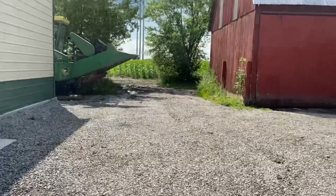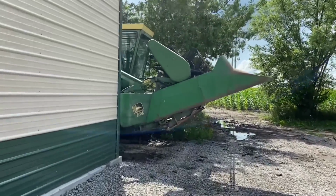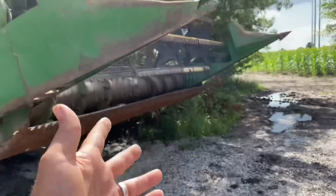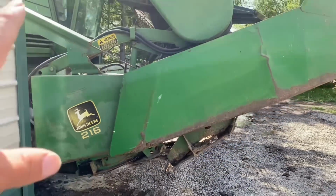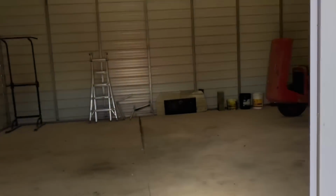Well, guys, I kind of picked up a new head here over the weekend too. Check this thing out. This is a 216. That's one better than my 215. A friend had this combine that he sold a while back, but he kept the header for it, so he got in touch with me and said, hey, I know you got a 6600. Want to use that?